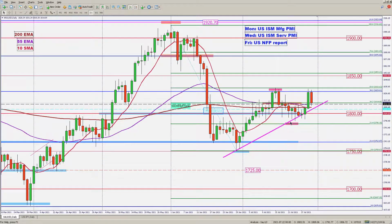And you can see that it's managed to stay above this rising trend line and climb up to test the previous swing high area between the 38 and the 50 fib retracement, both on the longer and the shorter term swing. The shorter term swing is in green, so that's the 50 fib retracement area. So that's the 1830 level that we were talking about last week. Let's adjust this trend line slightly to join these lows.